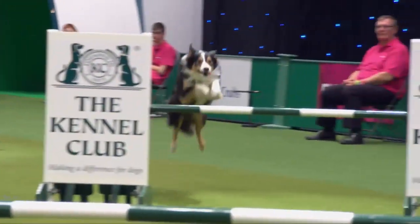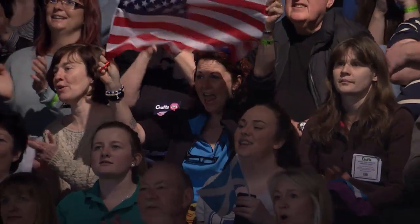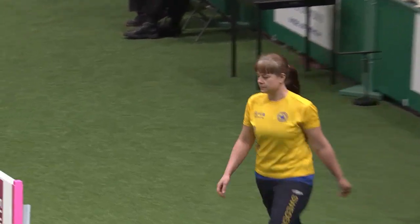19th, all the way from Sweden. Malin Elfstrom, working Nick, border collie, 5 years of age. Swedish, Finnish, and Norwegian champion. 2nd time at Crufts International.